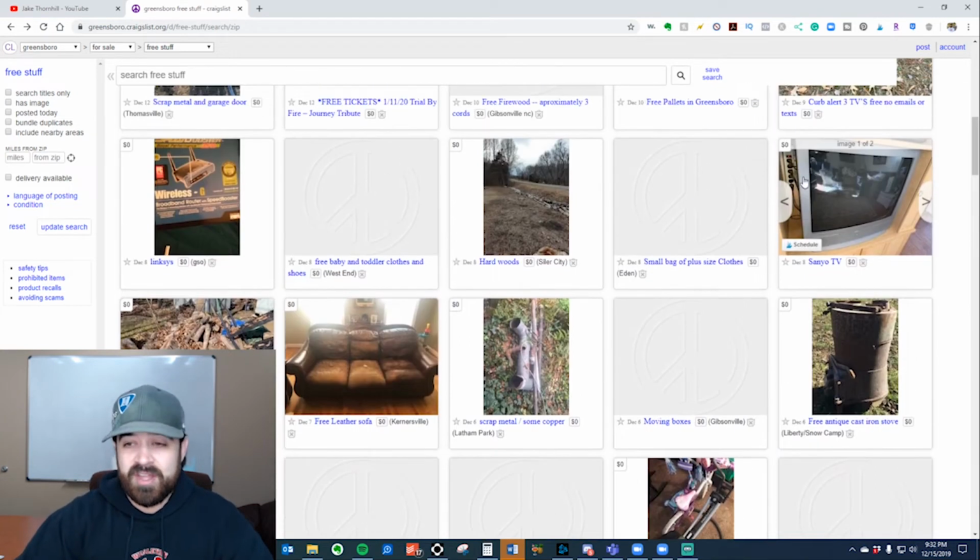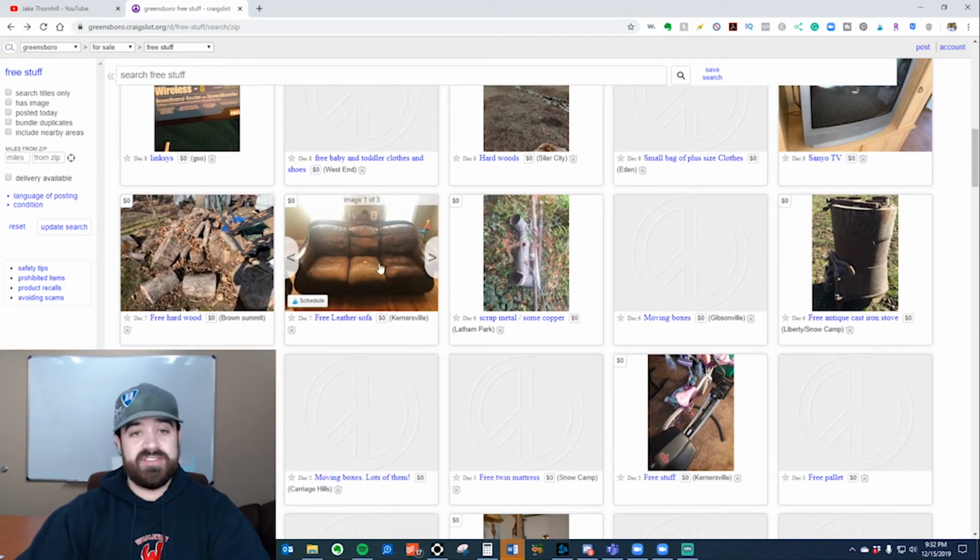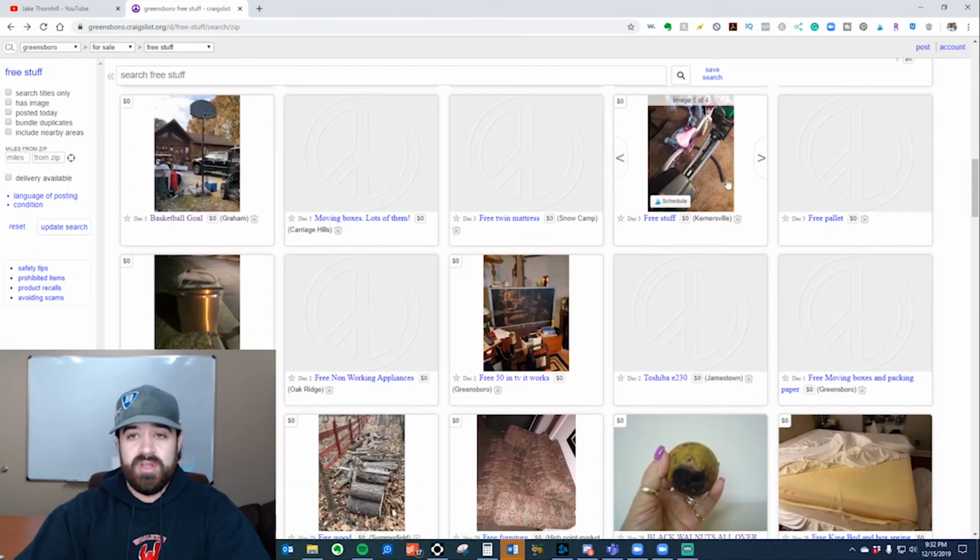Now, there's some stuff I'm not going to touch. I might pick up that TV because I can fit it in my car. List it for a month. If it doesn't sell, I throw it in the trash. No big deal. I'm probably not touching that couch unless I have different cushions for it, which is an option. Again, free wood, free stuff. Here's a basketball goal. There are a ton of people who would be willing to buy a basketball goal if you put it in the right places.